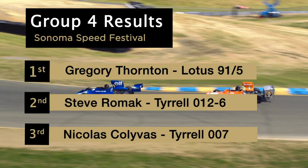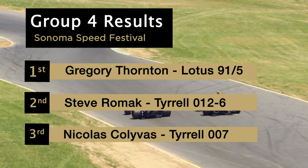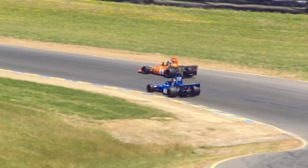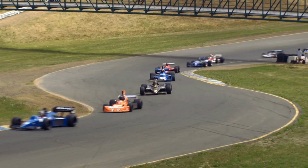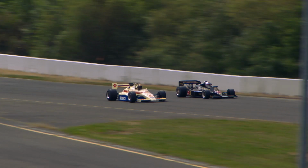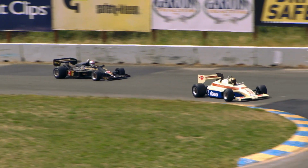Confirmation then of the results of Group 4 in the Sonoma Speed Festival. Greg Thornton in the Lotus wins ahead of the poleman, Stephen Romac in the Tyrrell, and also in the Tyrrell, Nicholas Colivas is 3rd as we look back at some of the action. And here's a look at the highlights there. Off went the Tyrrell into the distance early on, but Greg Thornton started about 3rd, and then slowly made his way through and eventually would make his way through all the way to the top.